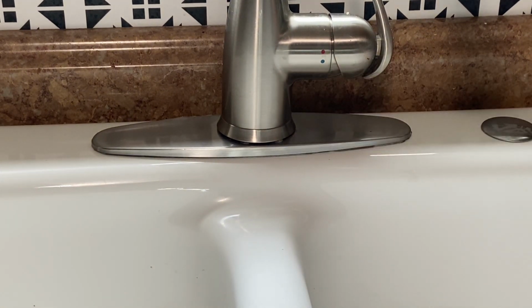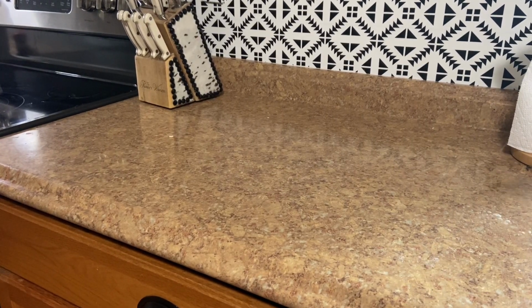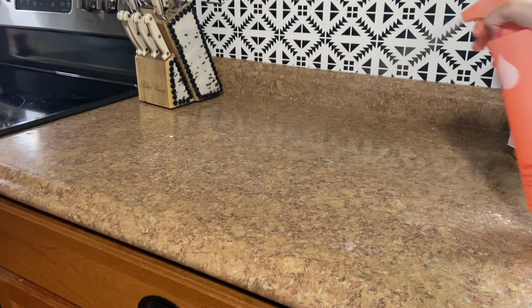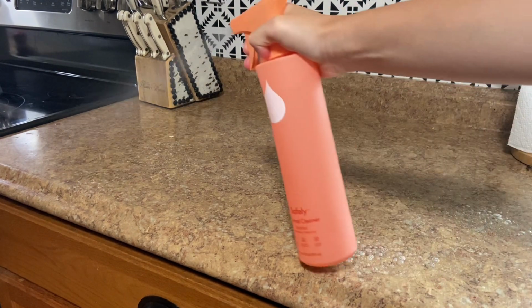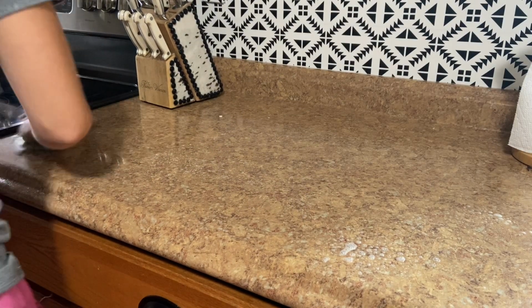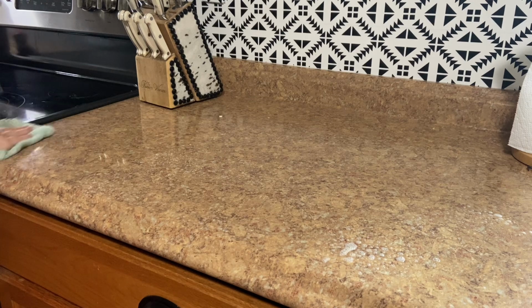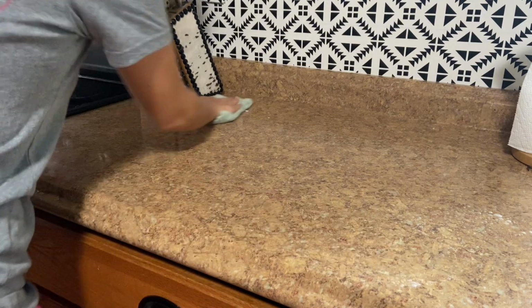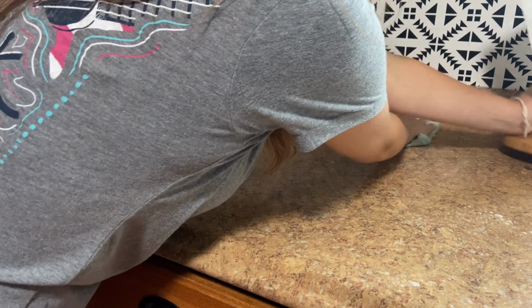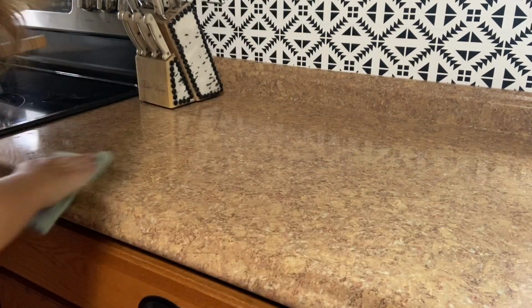I also cannot wait for the fall scents to come from Mrs. Meyer's. The Mums and the apple cider scent, I think, are my absolute favorite. So once I go into Target and get them, that's all I will be using for the next 3 months. So I want to know what your favorite fall scents are, whether it's Bath & Body Works, Walmart, Scentsy, wax melts, Walmart wax melts.